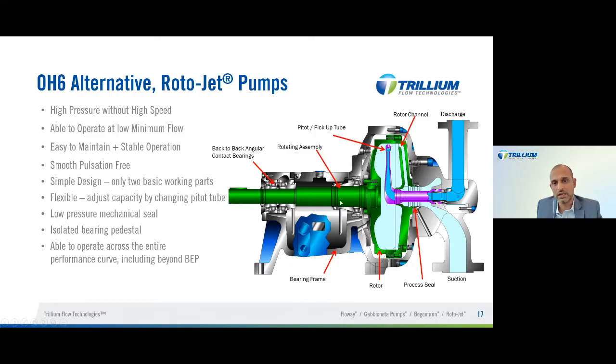Here, the green component is the rotor, which means the entire green component is spinning. And as it spins, it carries the mass of fluid along with it, which forces the fluid to pass through the opening in the pickup tube, and it goes through the hollow shaft out the way through the discharge.